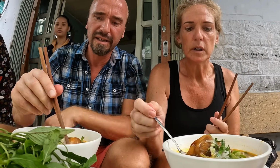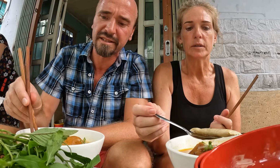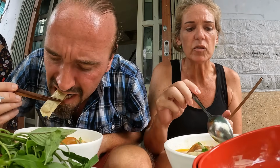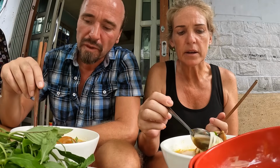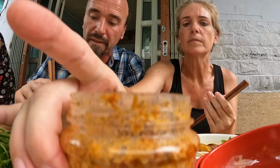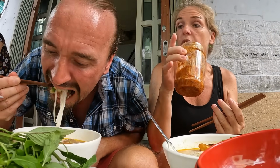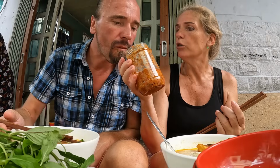Careful, careful. What do we have in here? What's this? Oops. Cha. Meat. And satay. Chili paste. Yes. Chili. Yeah. Same thing. Oh, this is spicy. And some looks good.